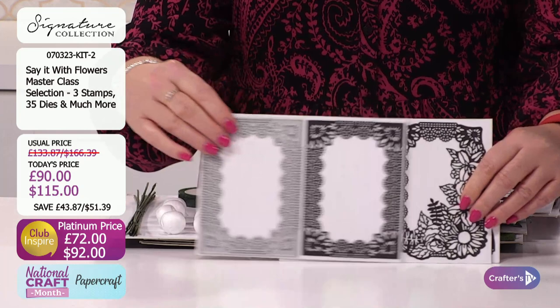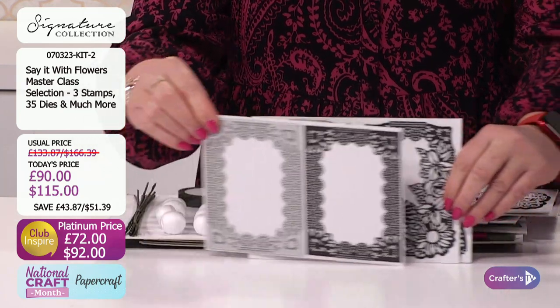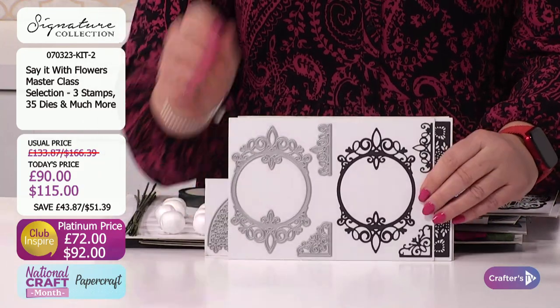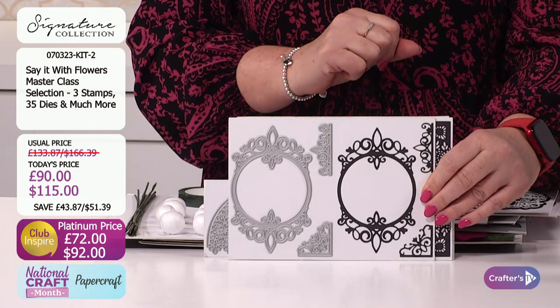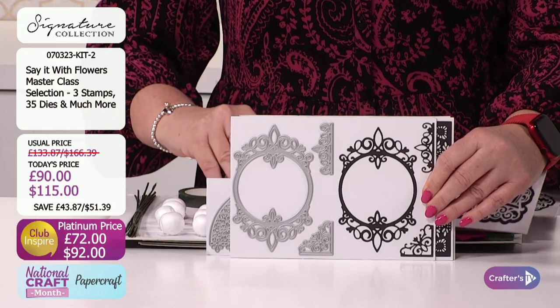What I love about these dies is you don't need a lot else. You just put your flowers into the center or maybe a sentiment, and they're going to go a long way. You've then got your classic Baroque, another beautiful design there, which can be used for so many different things, and great for adding in your flowers or your sentiments.